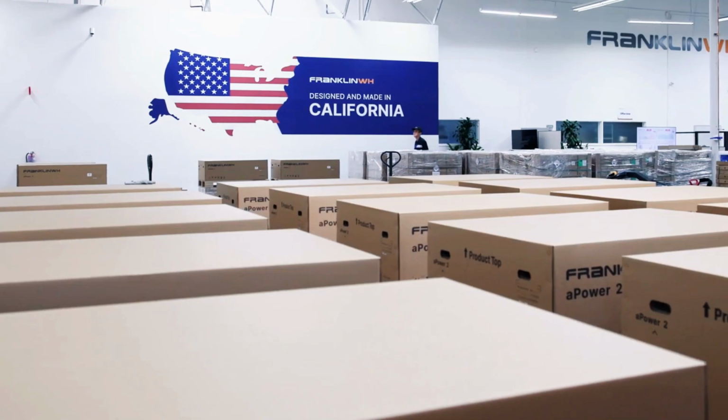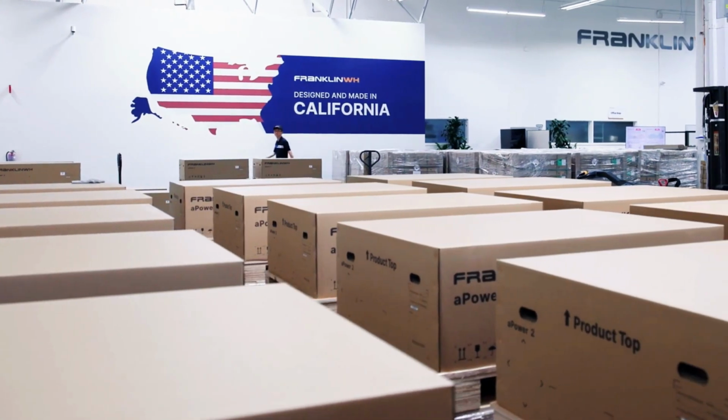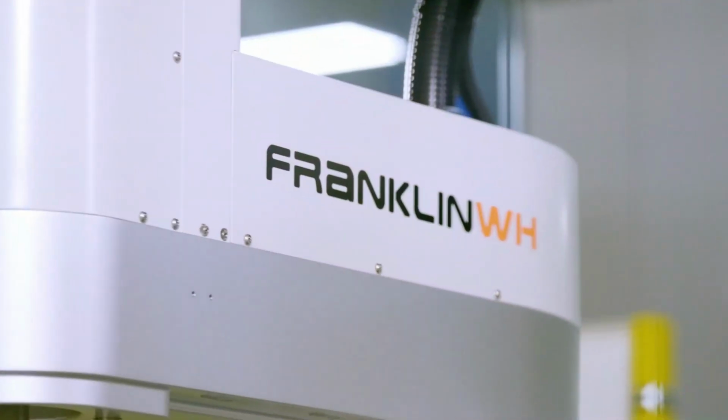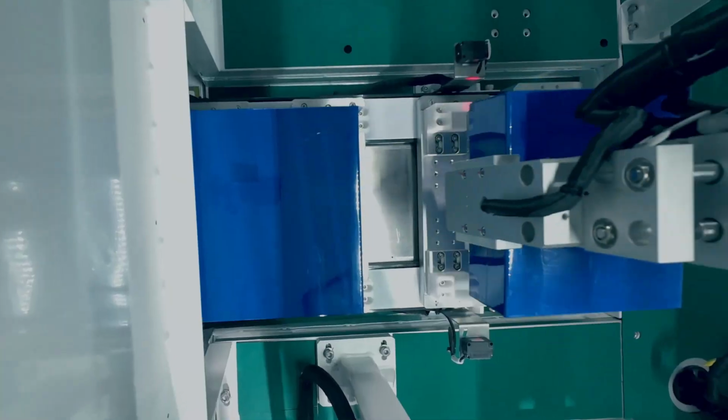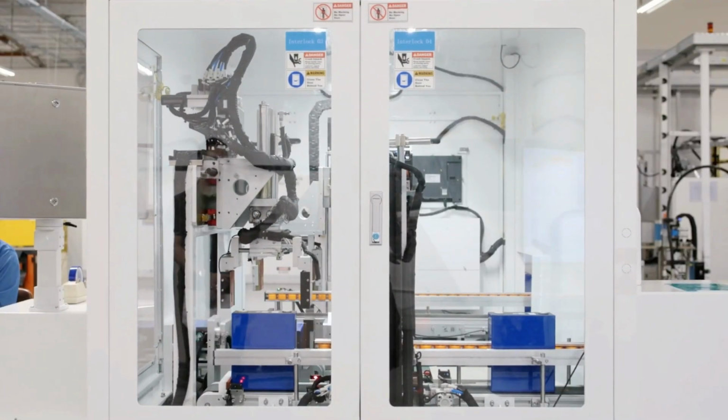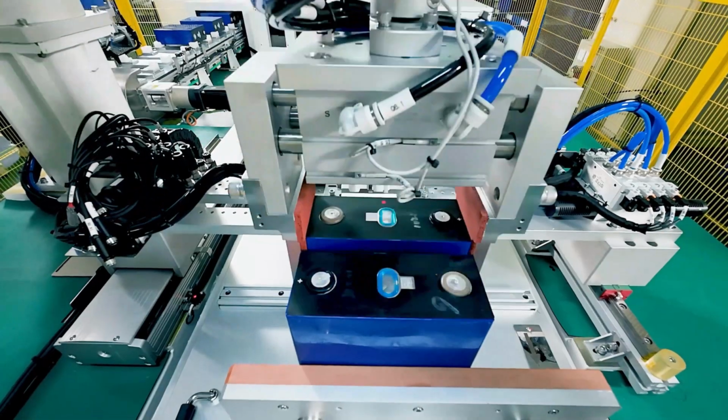Franklin's vision has always been very clear: to bring reliable, seamless, and intelligent energy solutions to the homeowner. Right? So in the next 5 years, we're looking to expand our impact, redefining a new industry standard, and delivering energy freedom to more households in the U.S.